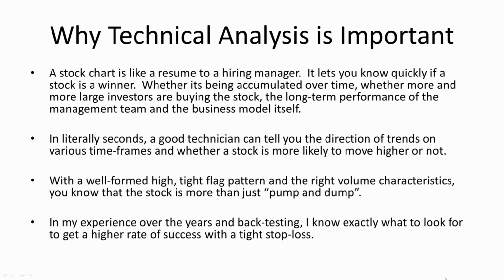So a stock chart is like a resume to a hiring manager. It lets you know quickly if a stock is a winner, whether it's being accumulated over time, whether more and more large investors are buying the stock, the long-term performance of the management team, and the business model itself.